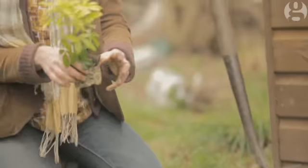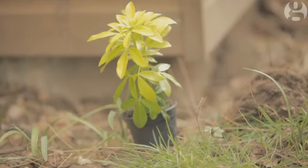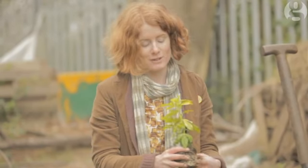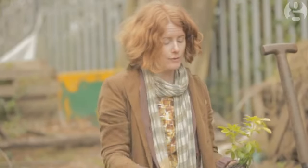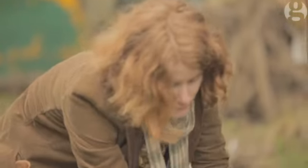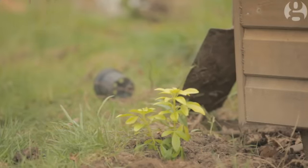Now this is Choisya Sundance, and it's called Sundance because its new foliage has this sort of lemony hue to it, and the flowers are very heavily scented of orange. So they're really quite a lovely thing, a little white star-shaped flower covered all over the bush in the summer, loved by bees and whatnot. And it's good for a dull corner like this because that lemony growth sort of brings light to a slightly sad corner.